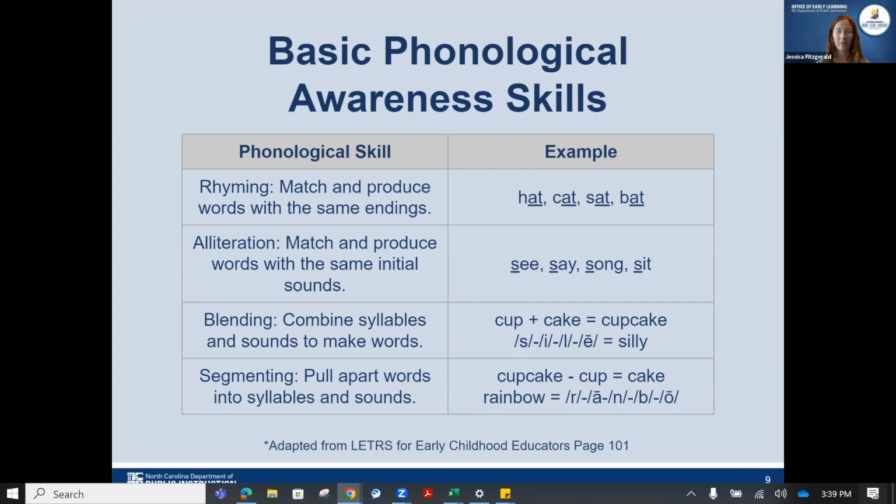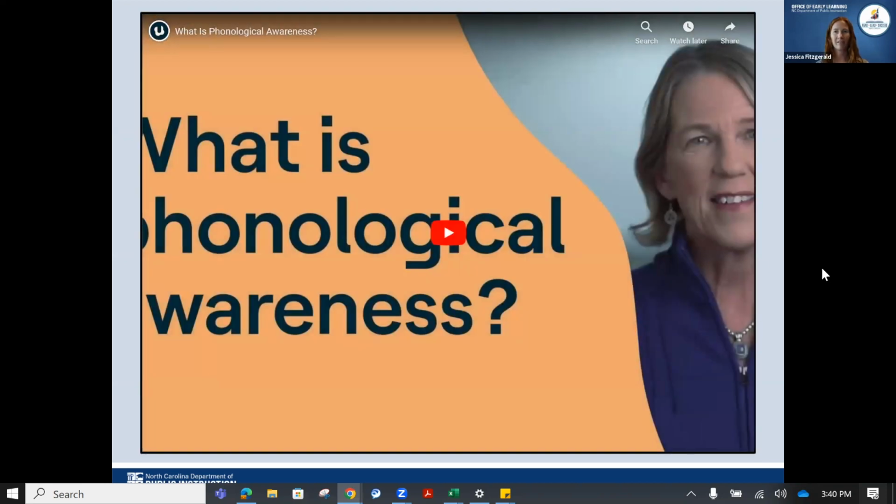Okay, so if you have a manual, you can jot down the note, or if you have it nearby, you can turn to the page. But on page 101 of the Letters Early Childhood Manual, a chart similar to this is included, and this chart just emphasizes the different types of phonological awareness skills that can be used and supported in pre-K. So rhyming and alliteration, blending, and you can see here that blending can focus on blending and segmenting, actually, starting with those syllables and then also moving into those smaller word parts or individual sounds as well. So let's take a look at this in a video form from Margie Gillis. Does a great job of recapping this information and also sending us into our further discussion about phonological awareness today.